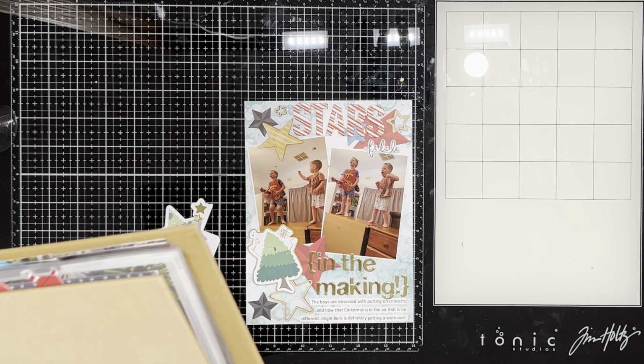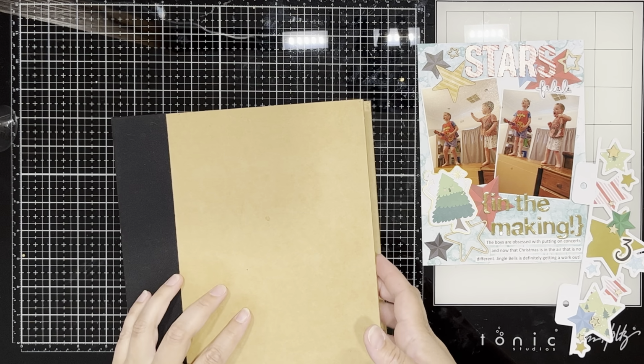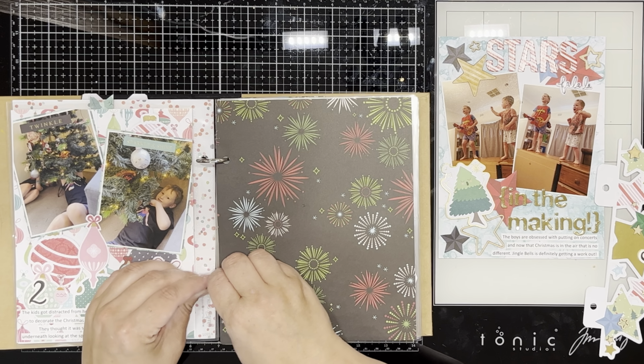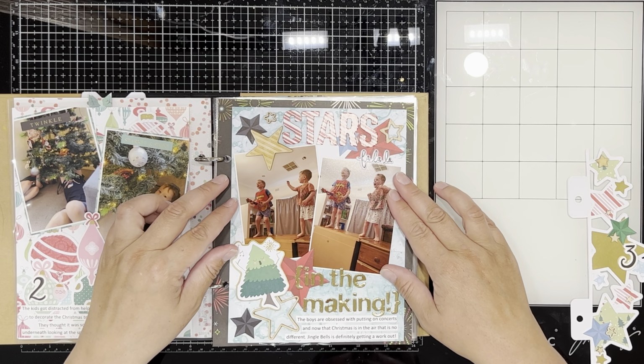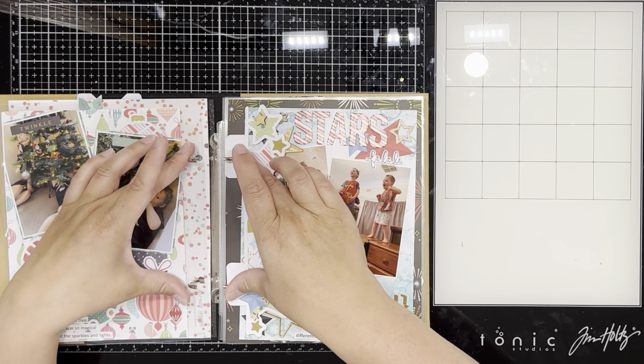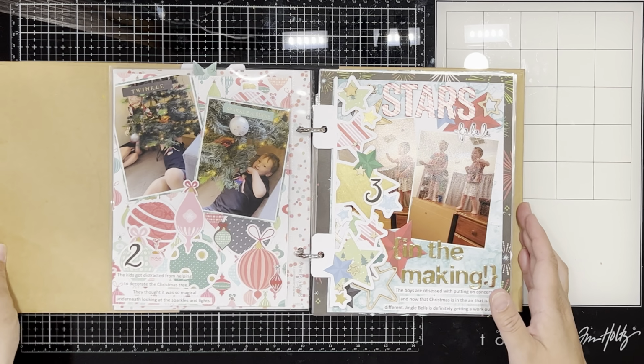So I've done that. I am going to stick it in the book just so that I don't lose my page. These are all layouts you've seen before, so there's no spoilers here, but see what I mean? So that layout will stick on the back of that page, and then the divider will go on top. So that's what it all looks like. So here are my close-ups.